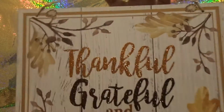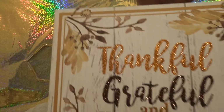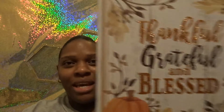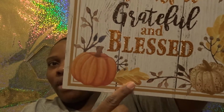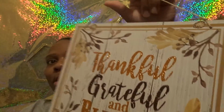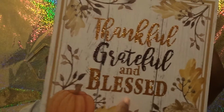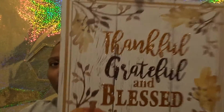Also, for another fall sign, I picked up this square one. It says thankful, same as those signs. Thankful, blessed, and grateful. Well, thankful, grateful, and blessed. And they have the pumpkins, the fall leaves, another pumpkin, different type of leaves here. Then the letters are in glitter, so I love that. So I did pick that up.